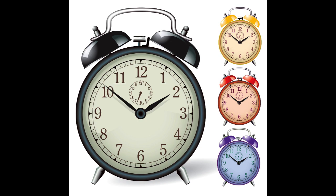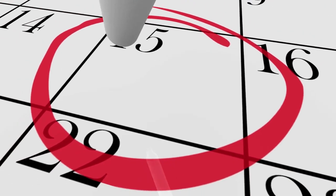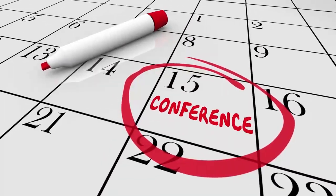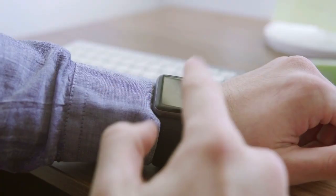But telling time isn't just about reading clocks. It's also about making schedules and managing your time effectively. By learning how to tell time, you'll be able to plan your day and make the most of your time.